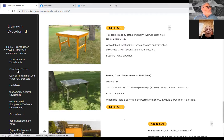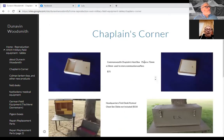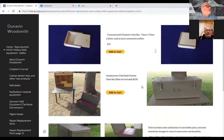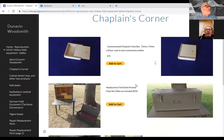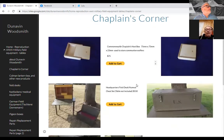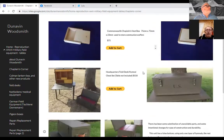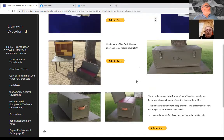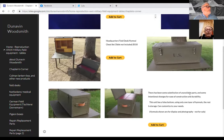Okay, cool. Well, let's run through some more stuff. You've got your chaplain gear. I became acquainted with one of the chaplains. He's actually an Anglican priest over in the Riviera in France, and he asked me if I could make a wafer box. So that was the wafer box that I made. And then somebody was asking me about a hymnal chest, and so I got a hold of my friend Mr. Hansen, and voila, there you go.